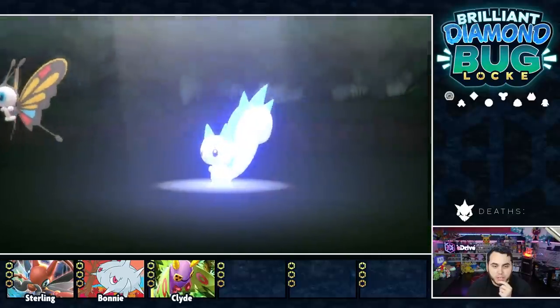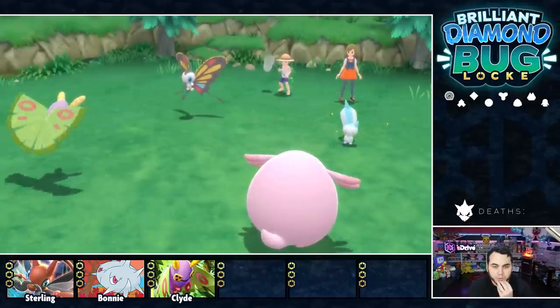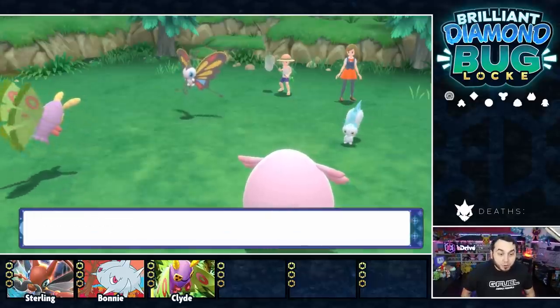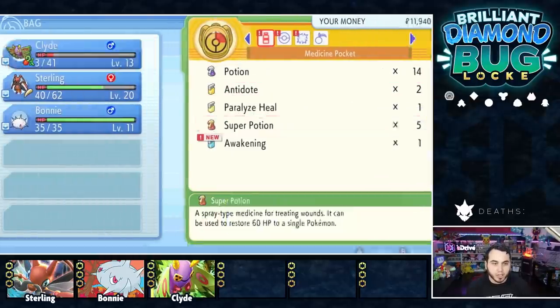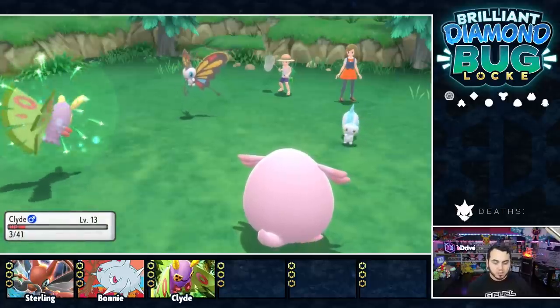Chansey gonna Sweet Kiss the Pachirisu, which is probably good. This is gonna be really good XP though. I just need him to not, oh boy. Clyde living on three! Clyde! Okay, we're gonna have to Super Potion Clyde up, just to make sure that he doesn't go down.